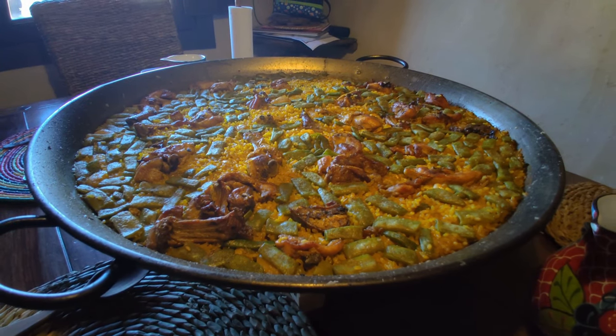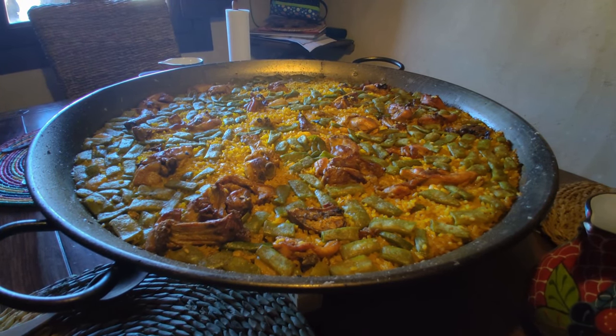Normally it has rabbit, chicken, snails, and green beans, right? And it's technically, when you look at the pan, it looks a bit more brown than maybe the red, orange color that you know. And of course, you can get seafood paella with prawns, but the real original thing, the one from Valencia, doesn't actually have seafood. We spend a lot of time in Valencia, as I said, so we've already had that paella a couple of times. It's delicious. You definitely have to try it.